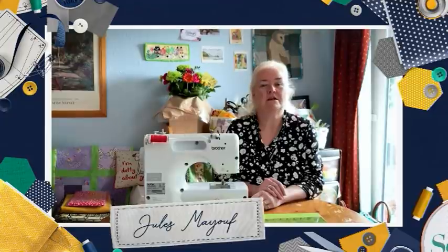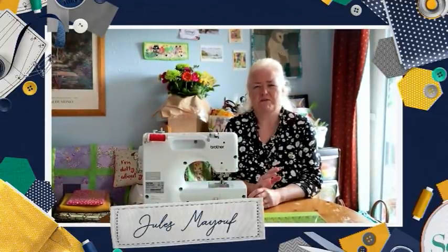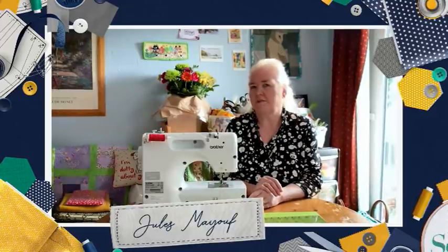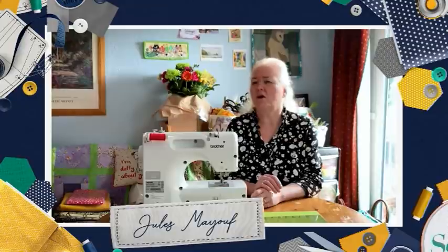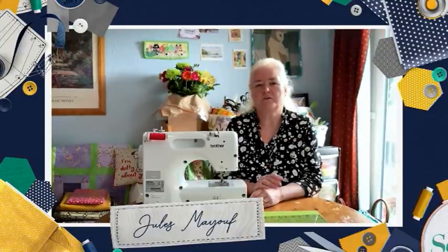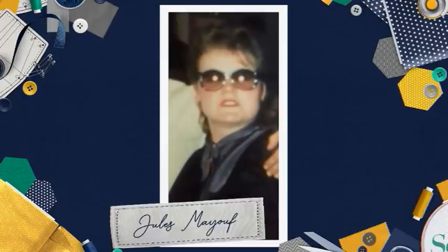I remember once I bought some really lovely, as I thought, heavy brocade material. I created a pencil skirt, thought that was fabulous. It turned out to be curtaining. And I got quite a lot of stick from that. But you know, in my defence, I was a new romantic and I think I was just fashion forward.